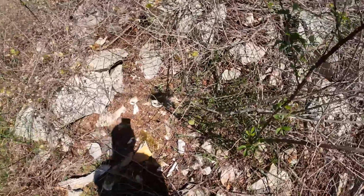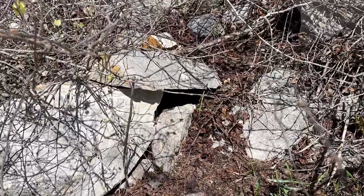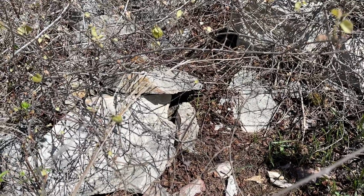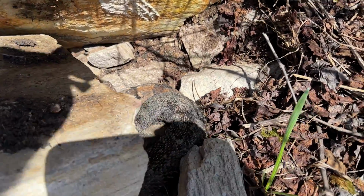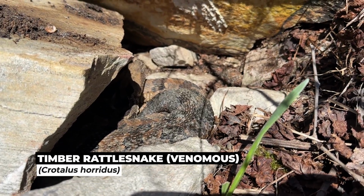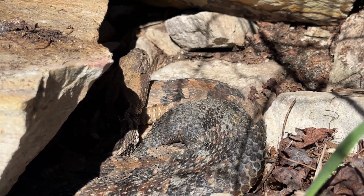Oh, rattlesnake. Really? Yeah. All right, there we just spotted a timber rattlesnake. You can barely see him. Really not a great look at this thing, so I'm gonna see if I can get over there and flip that rock and we'll get a better look at him. All right, well, it's a really unfortunate angle because I'm shadowing him whenever I move, but there you go. Timber rattlesnake.